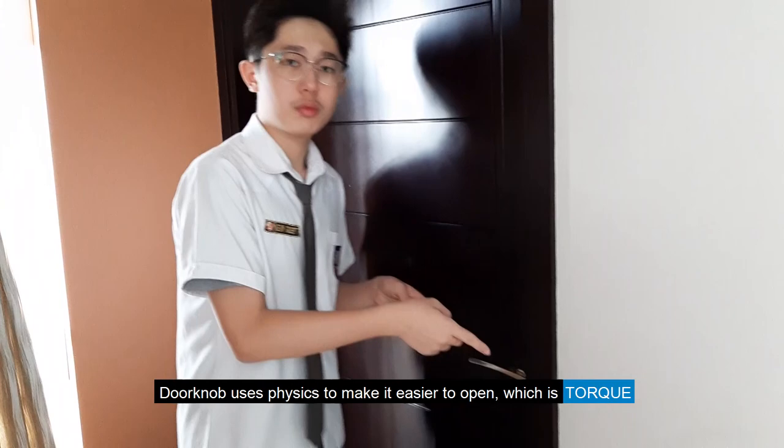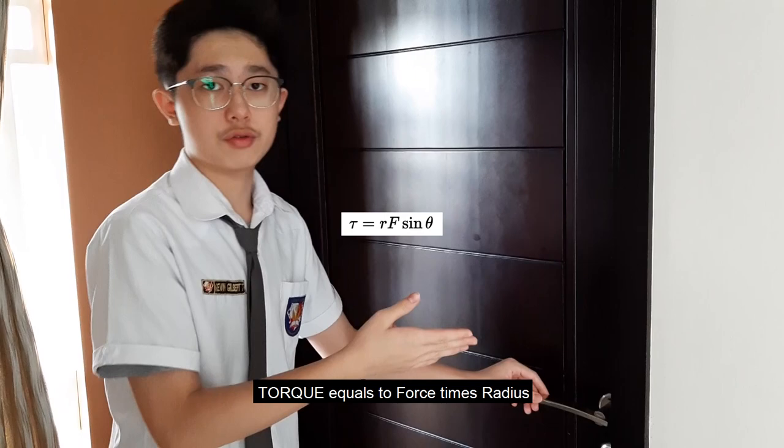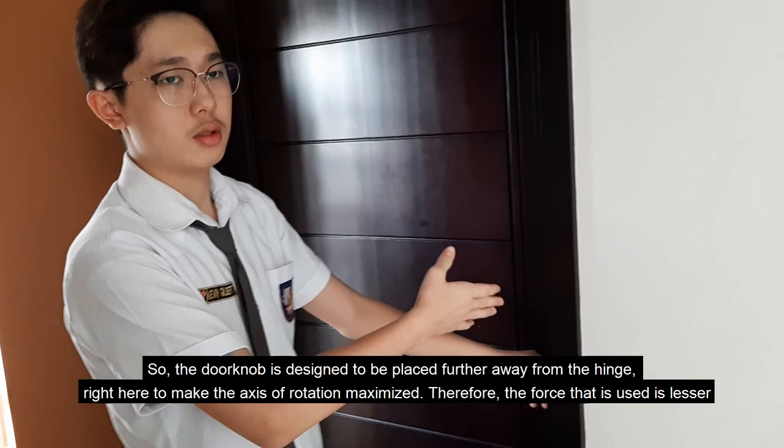The fourth example that I chose is the doorknob. Doorknob uses physics to make it easier to open, which is torque. The handle is long and the axis of rotation is greater. Torque equals force times radius. So the doorknob is designed to be placed further away from the hinge, right here, to make the axis of rotation maximized. Therefore, the force that is used is lesser.